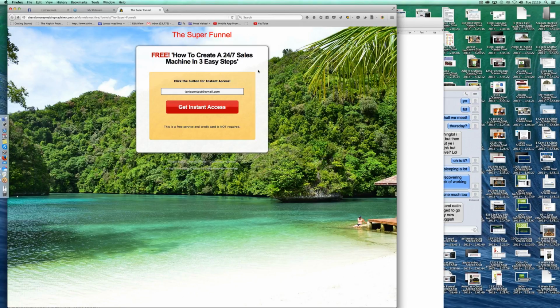So let's see. If I went to this, it'd be the super funnel: How to create a 24/7 sales machine in 3 easy steps. Great stuff. What I would do is not put the name of the super funnel there. We want to remove that and just have this here, because on an opt-in page you literally just want the headline, how to create a 24/7 sales machine. And also, Cheryl, after the word free, put the word report.